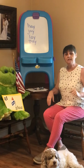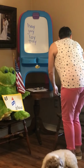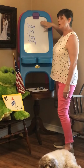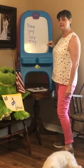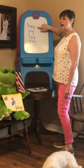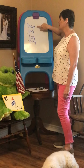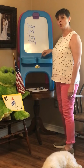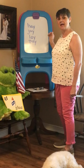So, let's begin. If you look up here at the words that Miss Ellie has up on the board, you will notice that we have our special sound of AY, which says A. So, we should be able to read these words very quickly. All you have to do is sound out the consonant at the beginning of the word and say A at the end. Read them as I point to them. Hey, J, lay, pay. One more time. Hey, J, lay, pay. Do you see how quickly you are starting to read words now because you know the consonant sounds and the special sounds?